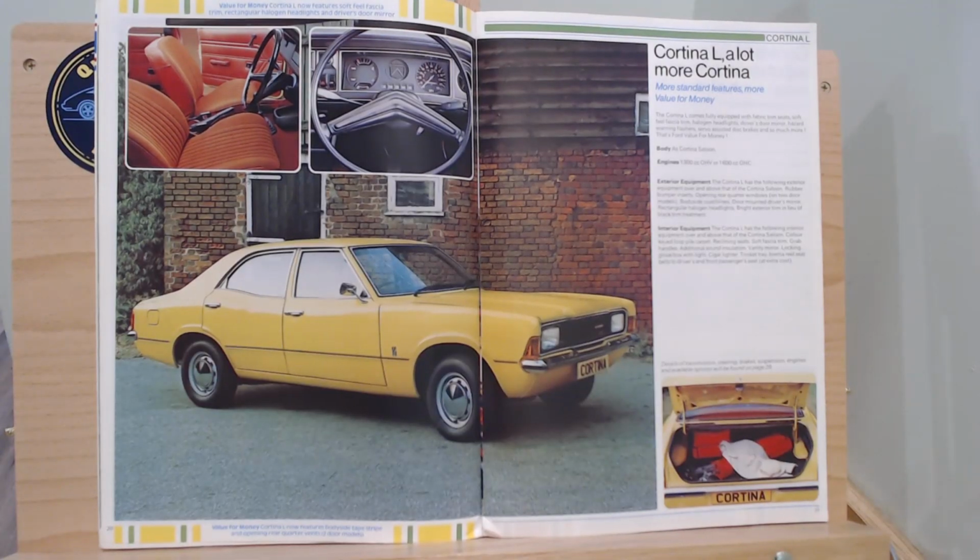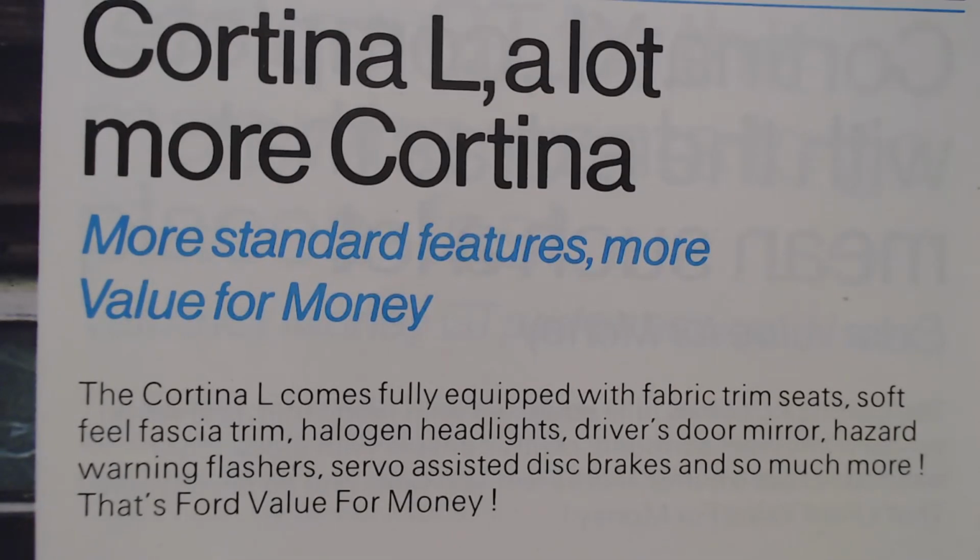And as we turn the page, I think most people would have at least moved up to the L one time. I think the L makes a little bit more sense overall. Shown here in my favourite Ford 70s colour. Let's have a look at some of the text and then we'll zoom in on this first image. So it starts by saying Cortina L, a lot more Cortina. More standard features, more value for money.